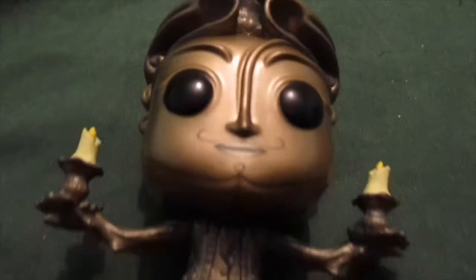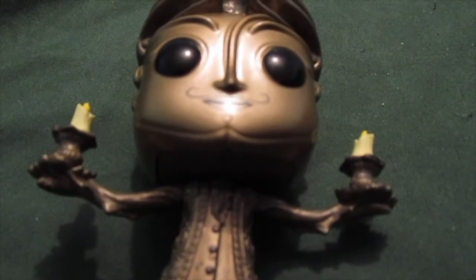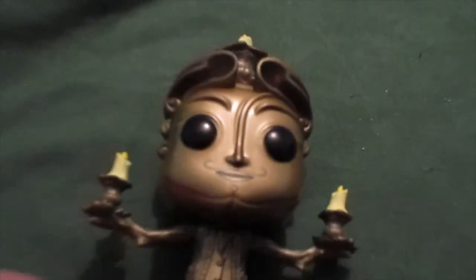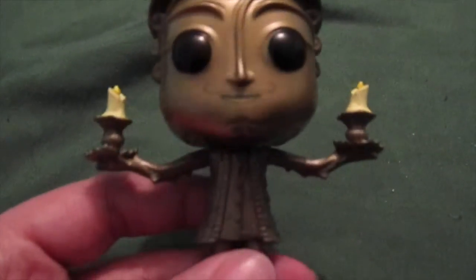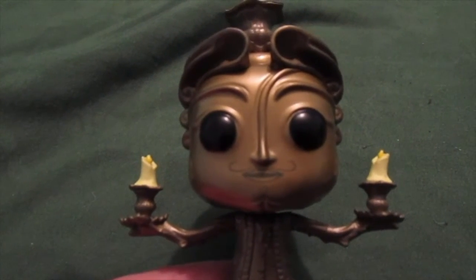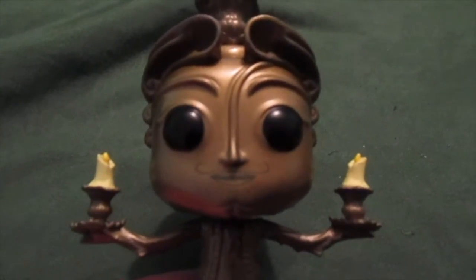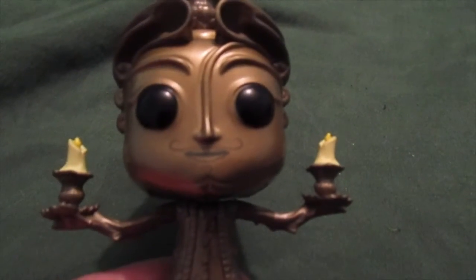Our next friend is Lumiere. So this is the new Lumiere figure. I haven't had a chance to find the old one because he's been sold out, I'm guessing. So I managed to find the new Lumiere. So this is what he looks like. Again, I love the detailing they put into these little figures. It is so cute. My boyfriend just looks at me like, oh my gosh, you got another one? Wait till he finds out that I bought more. But anyway, this is Lumiere. And let's move on to the next friend.